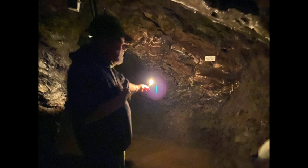Today there are electric lights strung all through the mine, and lighting is quite good, but we were each given flashlights to be able to point out specific things or get better photographs of what we wanted to see.